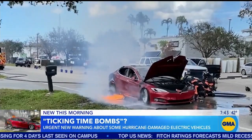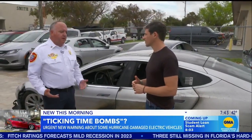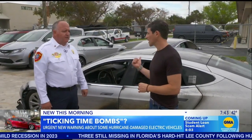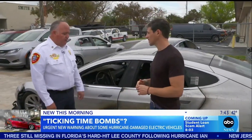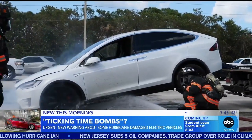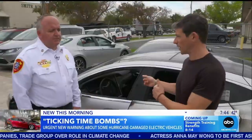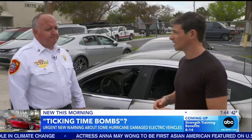So how much water would you put on a typical gas-powered car? Sometimes we just take a tank of water on the engine, around 750 to 1,000 gallons. How much on something like this? These, we're doing 8,000 plus gallons of water, just constant flow, trying to cool them down and stop the batteries. So like 10 to 12 times the amount of water is required to put a car out like this? Easily. An EV? Correct.